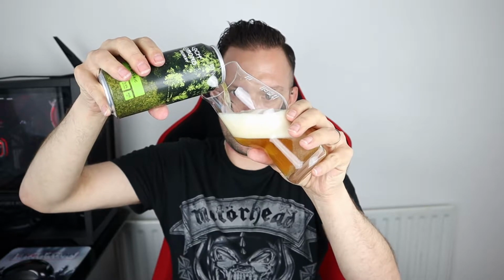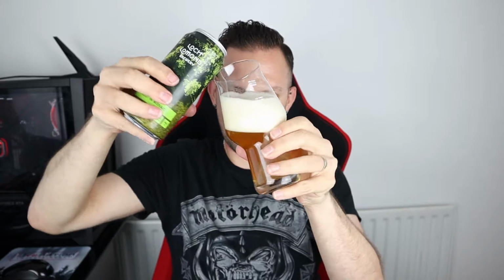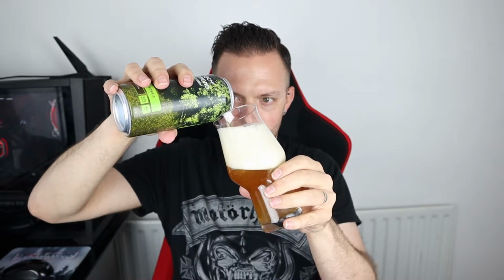So the pour is lively. Woohoo! It is lively. There's a lot of head forming there. Let's try and encourage some haze. Is there any haze? No, but there is an absolute metric fuck ton of head. Yeah, it's a lot of head. Probably more head than Motorhead.